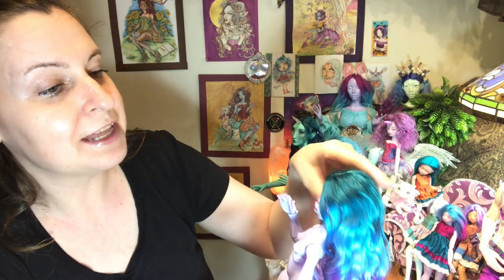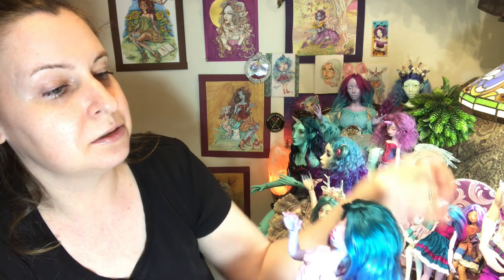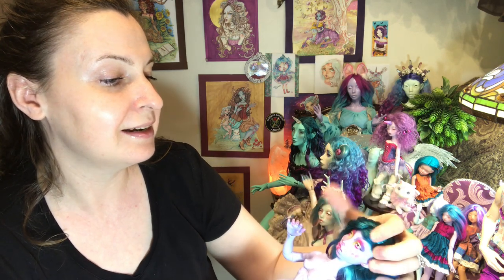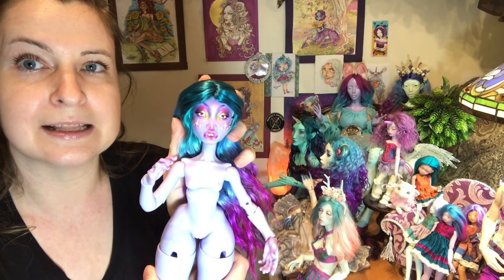So thank you so much to Gwendoline for painting my girl for me. I couldn't be happier. Look at her. She's amazing. And this is Gwen's work, you know, like this doll, the painting, everything about it is her work and her aesthetic that I love so much.